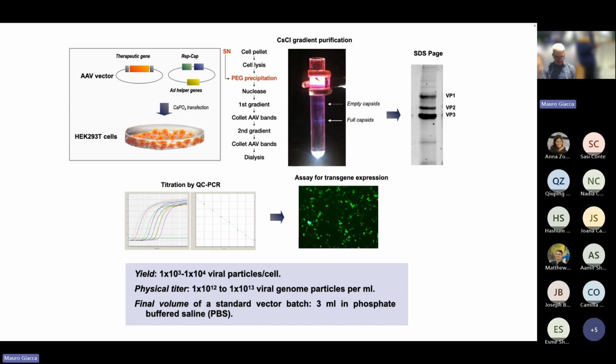If you want to inject small animals, this is what we do. We do dialysis of this and then we use it. If we want to inject a large animal, we take this and run a second cesium chloride gradient. This is very ineffective if you want to produce very large quantities for, let's say, GMP production, clinical trial, whatever. And so companies, instead of this simple procedure, use chromatography. So they put the vector on top of chromatographic columns, and then they recover a different fraction. They have more problems distinguishing the empty from the full capsids, but there are now very well established protocols for this.